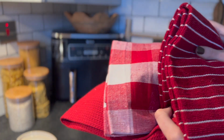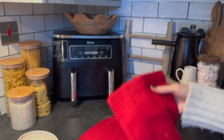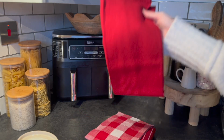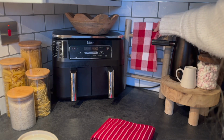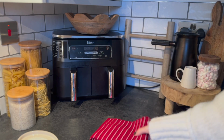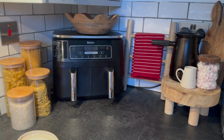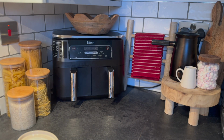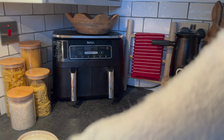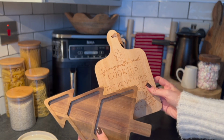So I've got these ones from HomeSense. I've got a stripy one, a plaid one, a waffle one, and then a herringbone one. I'm thinking these are probably a bit too plain, so I might go for either the plaid one or the stripy one. I think I'm feeling the stripy one. Very cute. And then to help Christmasify the rest of the kitchen, I'm thinking I've got these wooden boards here.